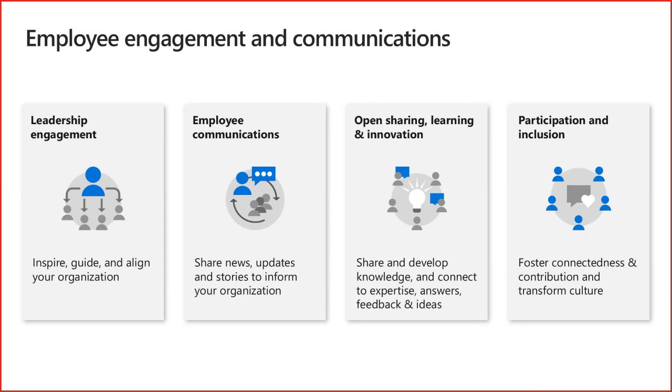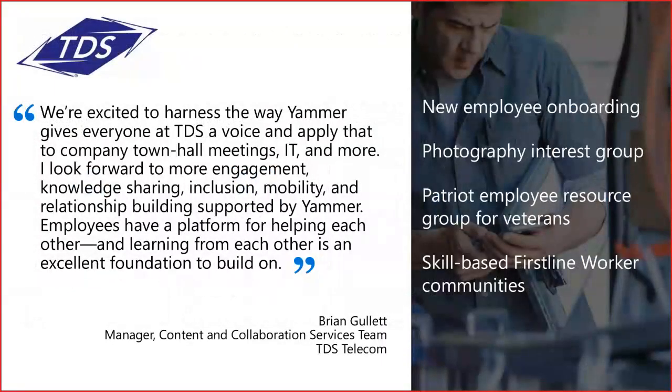We looked at how to pull people, content, and conversation together to drive open learning, sharing, and innovation. And finally, we talked about how these technologies can be used to create a culture of participation and inclusion. These technologies are extremely valuable to customers across the globe. In the deck, we've shared a couple of quotes, and we finished the last section with a quote from TDS, but TDS also used Yammer and our other technologies for the most broad scope of employee engagement.